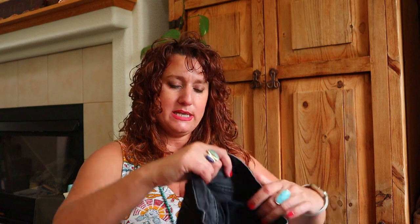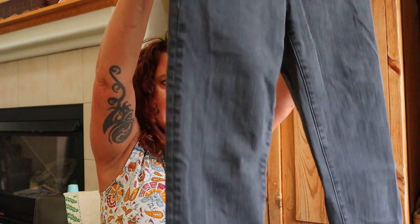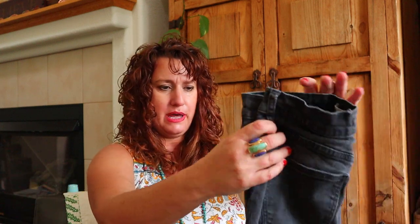And ending with a pair of Madewell high riser skinny jeans. They're a size 27. These are like a muted faded black skinny jeans, a really, really high waist on those. When it's a muted black or a charcoal gray black, I also note that in my description. I'll say muted black, because if I just put black, I'm afraid they're going to get these and be like, wow, these are almost gray. So I always put that in there.